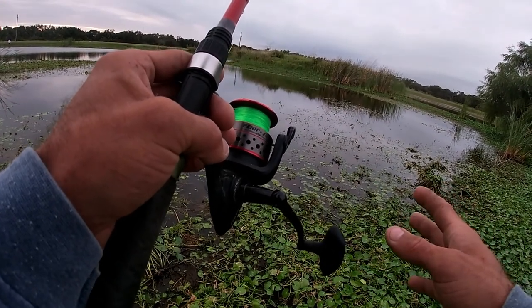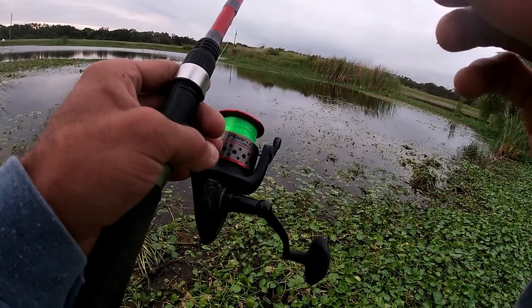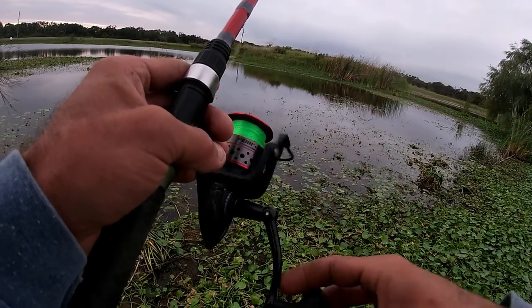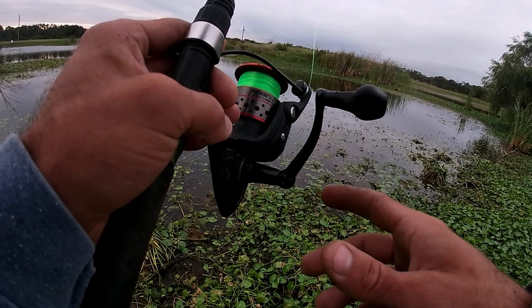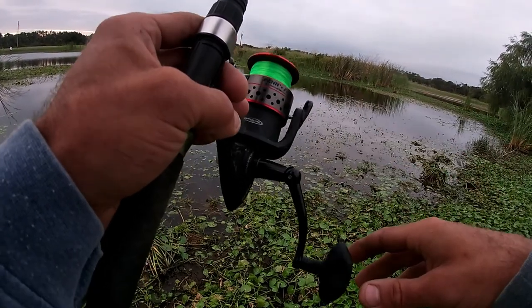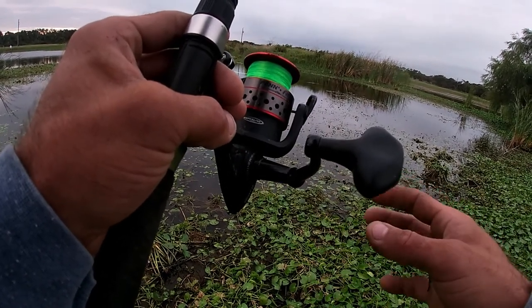Just waiting for a strike, that's all. That's what's nice about the popper. Just throw it out there, pop it a few times, let it sit, pop it once, let it sit, and just wait for the explosion to happen. It's bound to happen. I've had at least a bite on almost every cast so far. Every cast except maybe two.